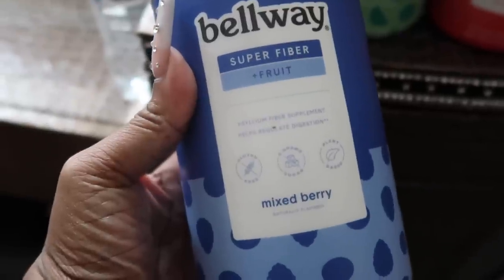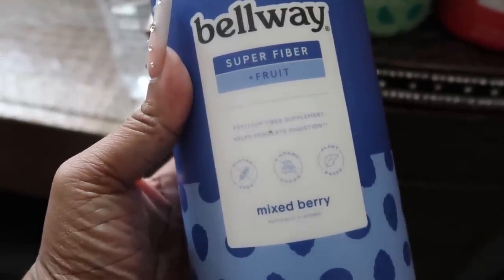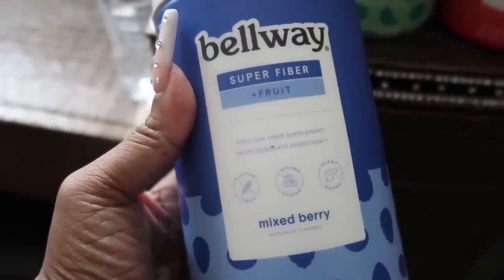So I originally started using the Bellway Super Fiber. This is the first one and the one I really, really love.